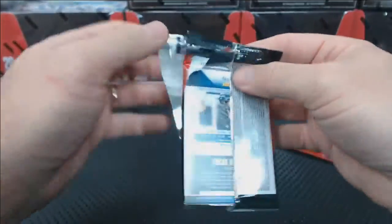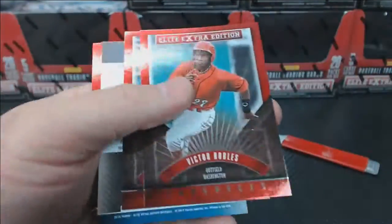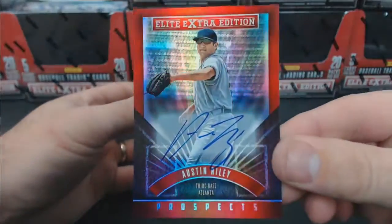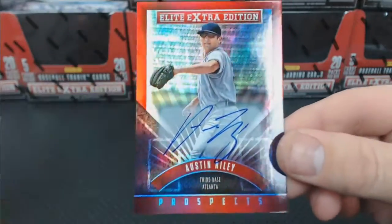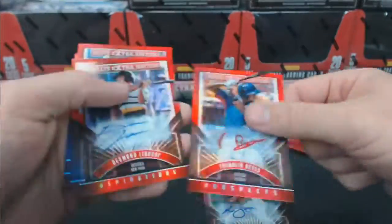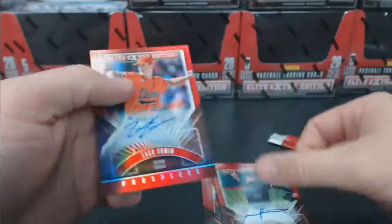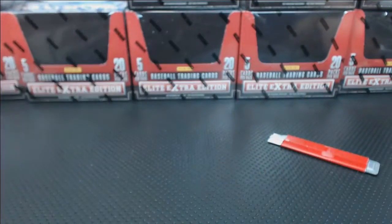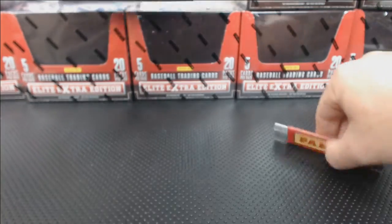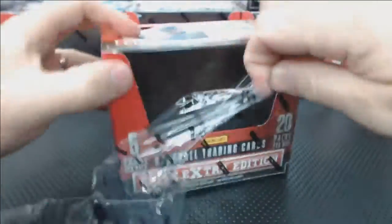We're going to have the biggest Beckett submission maybe. Well, no, didn't we have 200 cards one time? And Austin Riley for Atlanta. Jules, def a hot box. Okay, first box. 1, 2, 3, 4, 5, 6, 7, 8 autos. We're going to have like 60-something autos in this case, or more. Almost, maybe 70. It's a lot of autographs, people.